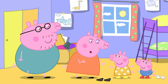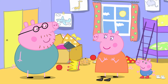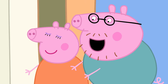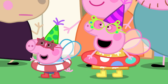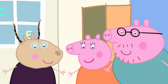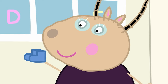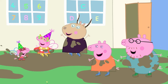Lovely. Are we ready to go? Almost. I just want to try on a few more things. Bonjour, children. Wow! What beautiful outfits you have on, Peppa and George. They picked them all by themselves. I can see that. And those boots. If you want to jump in muddy puddles, you must wear your boots, Madam Gazelle. Of course. Peppa and George love jumping in muddy puddles. I suppose it is lucky I brought my boots today as well. Everyone loves jumping in muddy puddles.